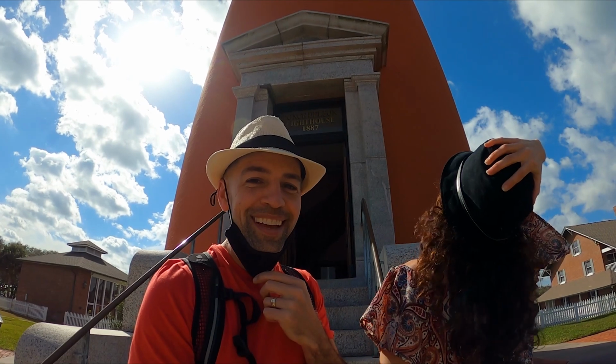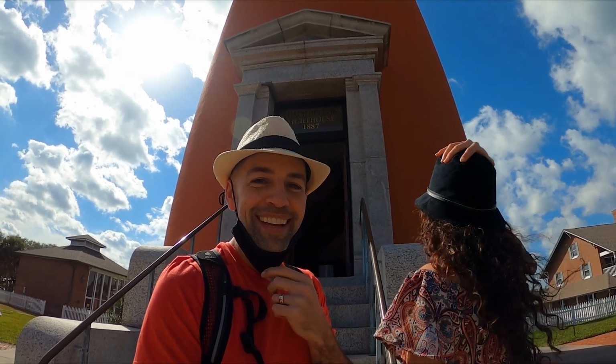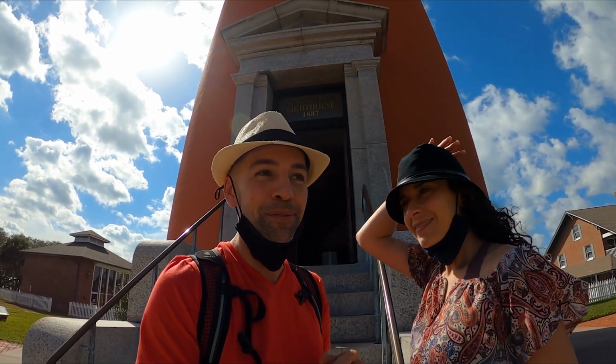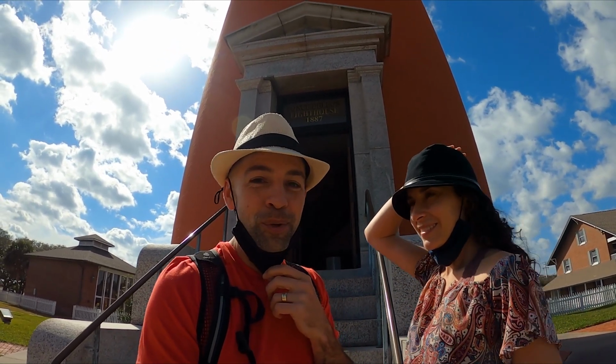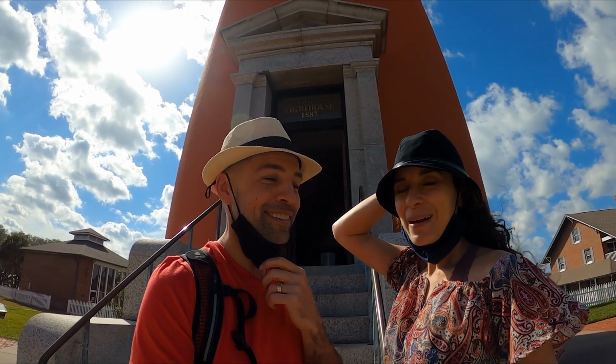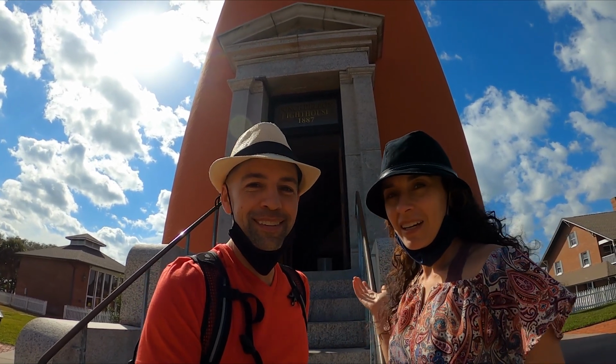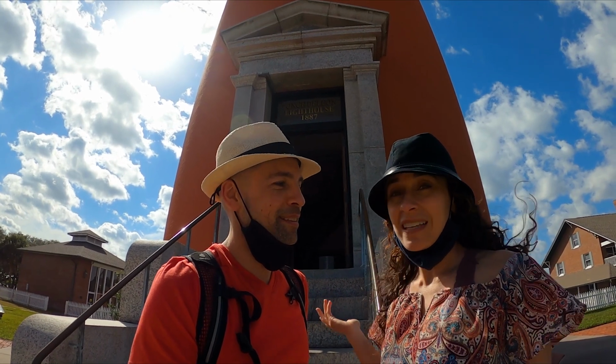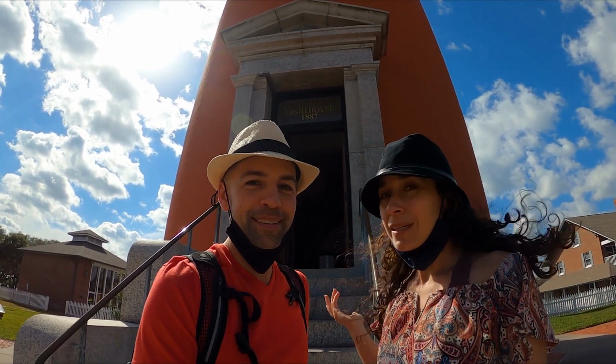So the Ponce Inlet Lighthouse was founded in 1887. It's one of the tallest in the entire country, and it's definitely the tallest in Florida. And we're about to go up 203 steps. That's about 175 feet up in the air. And to give you an idea of how big this is, it's 45 feet across at the base. That's really big.